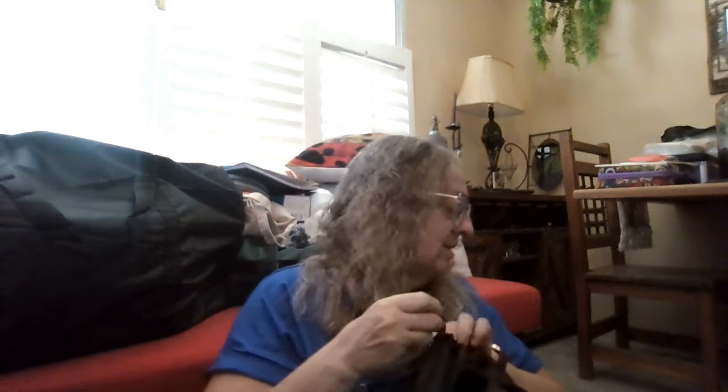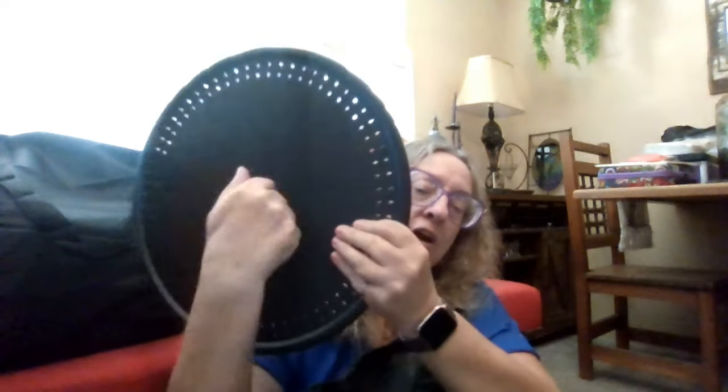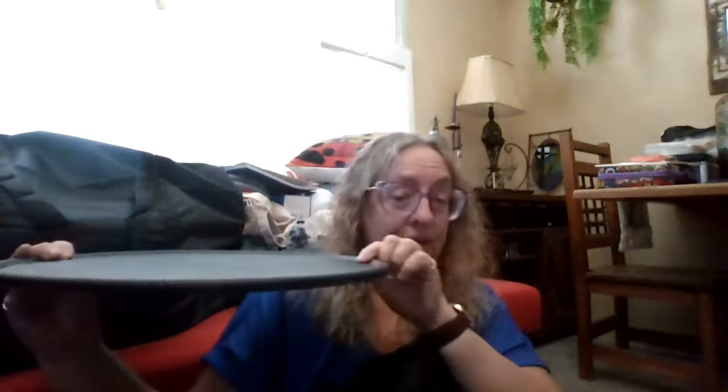Okay. This was a value of $8.55. Nice little drawstring nylon waterproof bag. And in it, we have a table. A 15-inch round table. This is really hard plastic. I like that it has the hold around it because it will drain. If anything spills on the table, it'll drain off. It'll be easy to wash off.